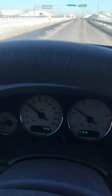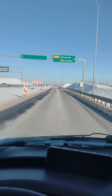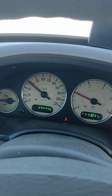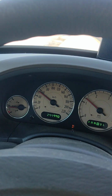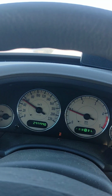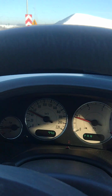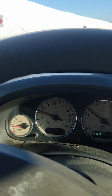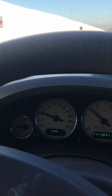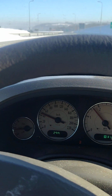But you can see that what's about to happen now is something that happens only once in the life of a car. At the moment we've got 299,990 there. So very shortly it's going to become 299,999, and then it's going to flick across to 300,000 kilometers.